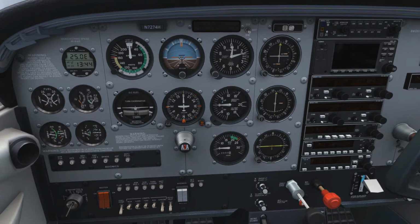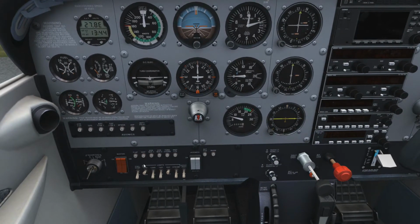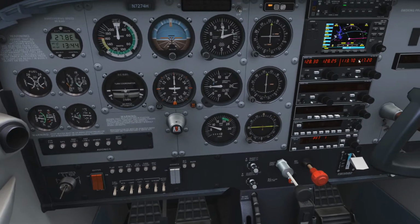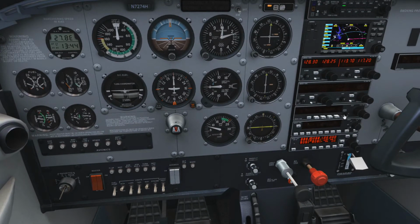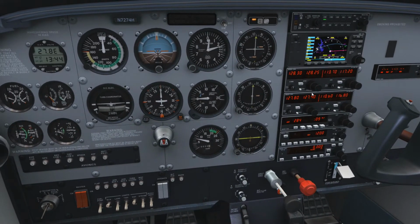Alright, so we'll give her a little bit more power here. And we'll turn off the taxi and landing lights. Alright, so avionics master switch can come on. Let's see, any radios that didn't come on. Alright, we got 1200 there. Looks like everything did in fact come on. Flaps are fully retracted. Let me go ahead and reset my altimeter.